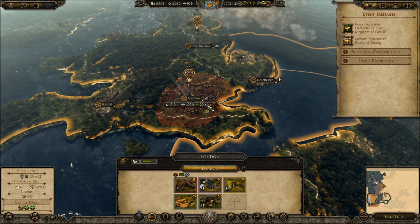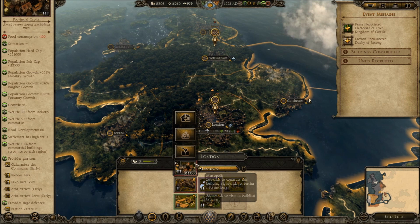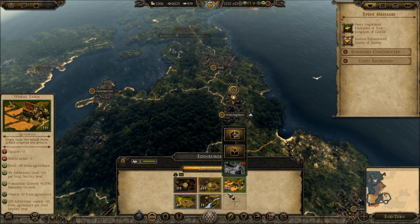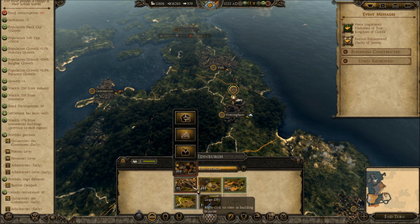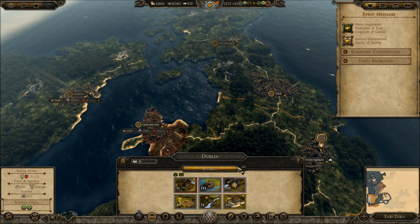Alright, so, should we? Yes, we definitely need Edinburgh. I think that would be indeed nice. Can we support it, by the way? Do we have the food? This is, I think, 20, and this is also 40, so we will be one food less. So no, we cannot. Minus one, don't care really, it's gonna be fine. This is minus seven though, and this is not good.